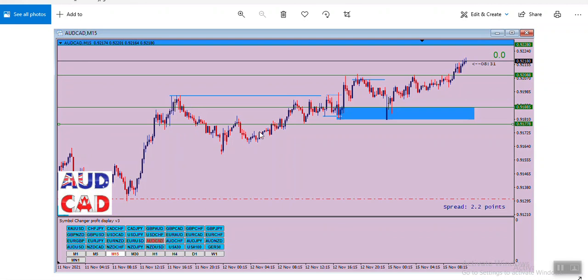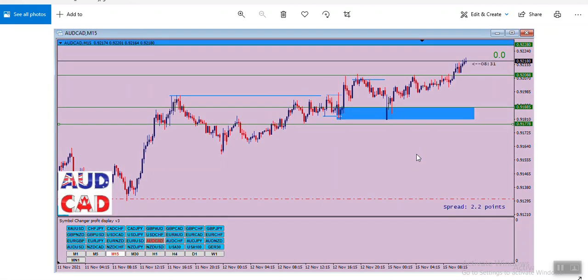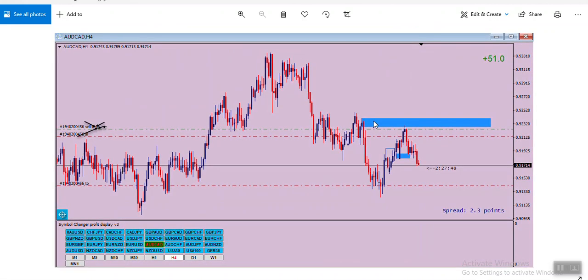Still on this AUD card, in the mentorship group, we were able to look at this setup, and our take profit was here, and we were also planning to sell from this point. And in my analysis last week, I also mentioned that when price gets to this place, price is going to sell, and we are going to look for a setup to sell. So we had this, and price hit our entry point, and at this point it was 30 pips, and later on price dropped to our take profit.